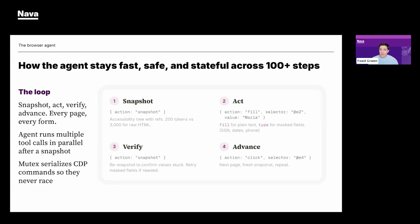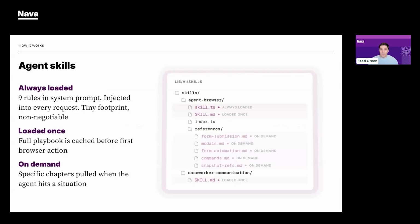And I'll just jump in here to a really important newer pattern that is really important for context. It's called agent skills. The agent needs to know a lot of things, like how to handle these mask fields or custom dropdowns or modals that are just very tricky. And most importantly, how to communicate with the caseworker without using technical jargon about the browser state or the DOM.